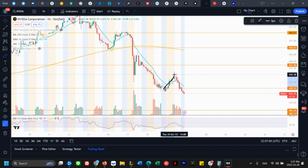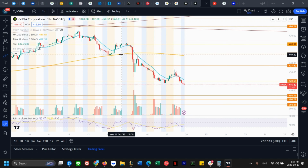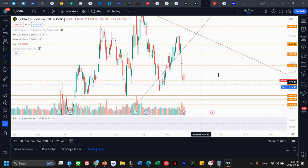Nvidia bounced this morning. Did not come from an hourly uptrend. That's why I say trends are so important. This was a big enough bounce, couldn't come from an hourly uptrend, gave it all back, right? So no fake outs here on the hourly trend for Nvidia.